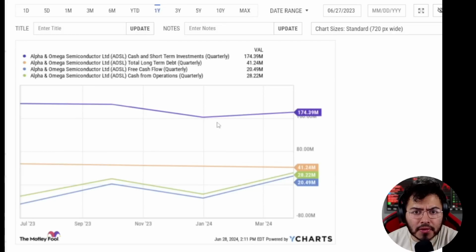Now, let's take a closer look at their overall balance sheet. We can see cash and short-term investments of $175 million. That's about 17% of their current market cap right now, so not horrible. Total long-term debt of about $41 million, so they have plenty of cash to cover all that debt.